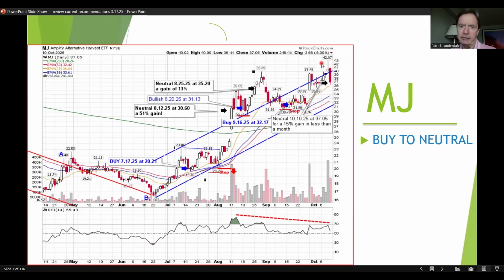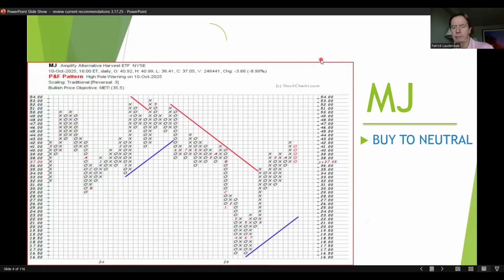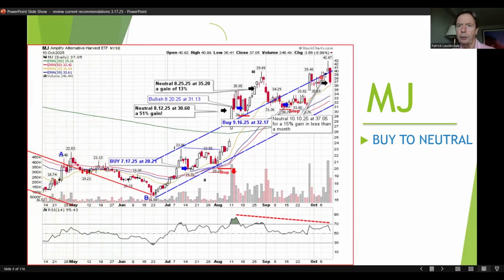And we got an evening star pattern. This is where we opened the week with a gap up. Intra-week traded all the way up to 43 and then ended the week almost at the low. That's called an evening star pattern, and that's bearish. And then on Friday, we actually got a bearish engulfing pattern where this big down bar totally engulfed the prior body of the evening star pattern.